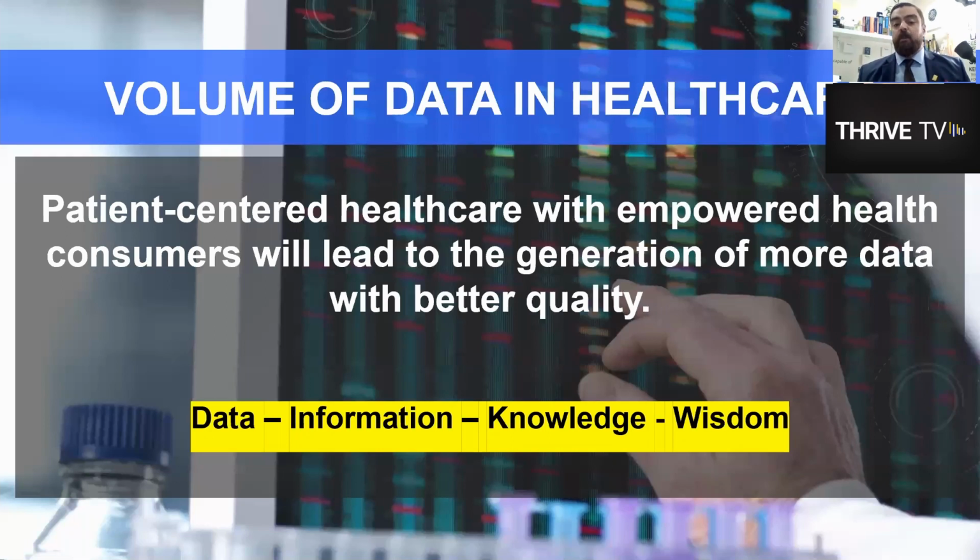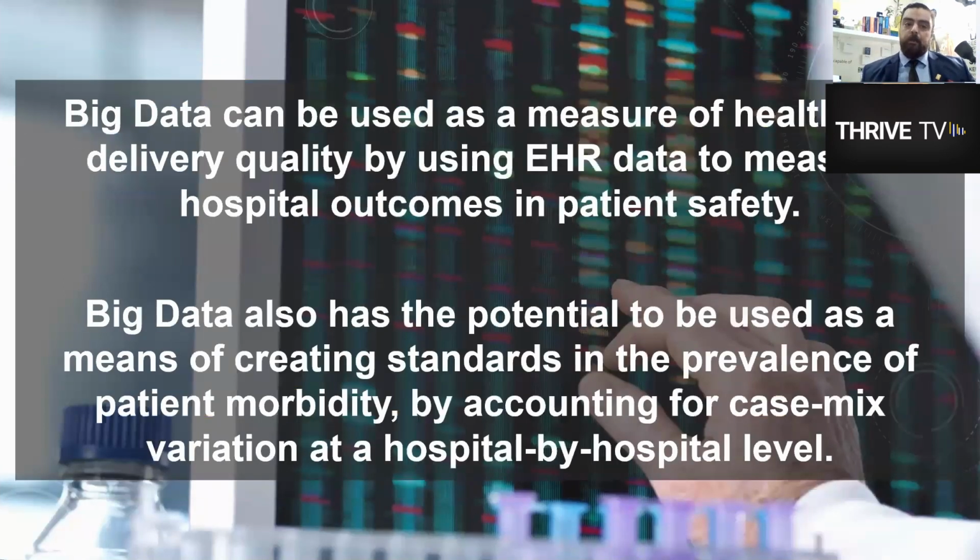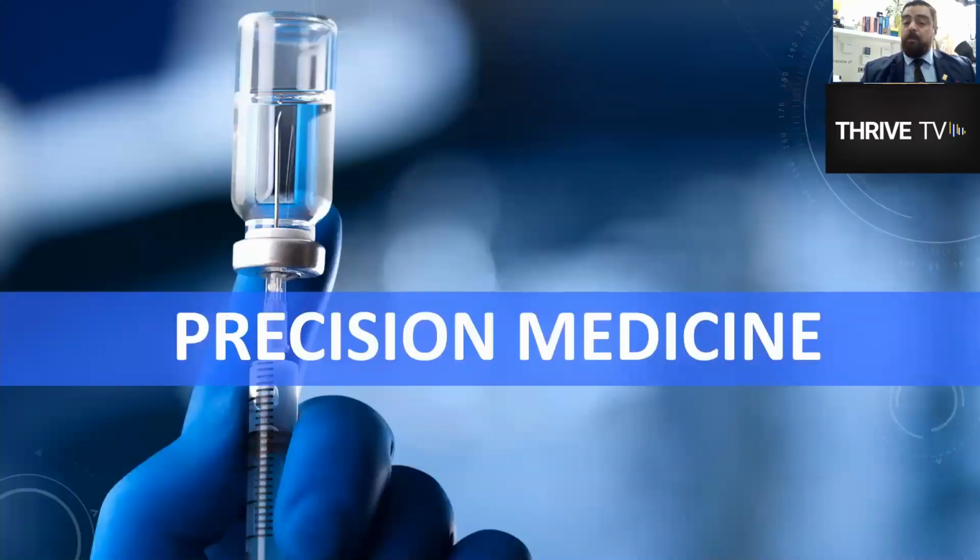And once we have enough knowledge, enough data, enough understanding and information, we can reach a level of wisdom, which is very important. So big data can be used as a measure of healthcare also, to understand, are we giving very high quality healthcare? We can use electronic health record data to measure hospital outcomes and patient safety, etc. We can also use big data as a standard, blanket way to assess the prevalence of patient morbidity by accounting for case mix variation at a hospital by hospital level. So all of these are very important.